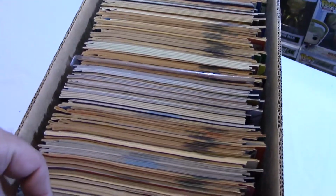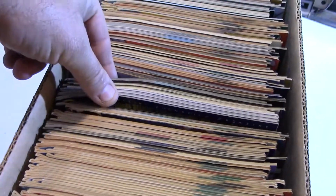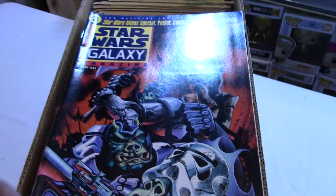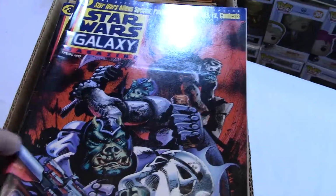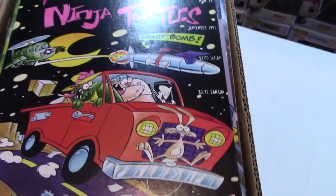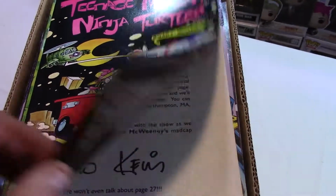I'm kind of excited. Last couple boxes have been a dud, so maybe this one will perk things up. Oh, be careful. Don't have much luck with those. They do sell in the Star Wars Galaxy magazines. Huh, well that's interesting.